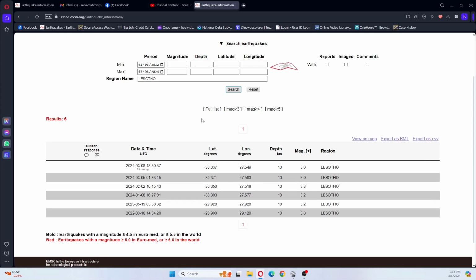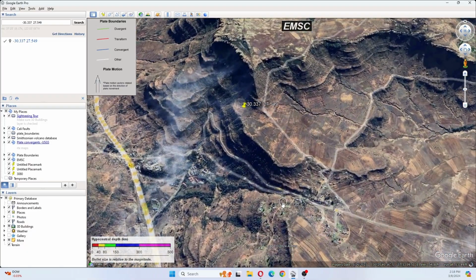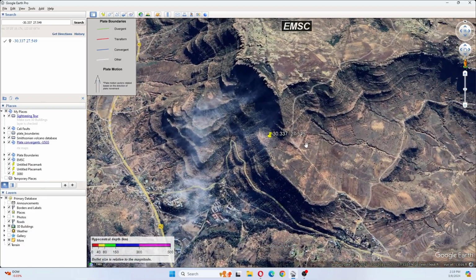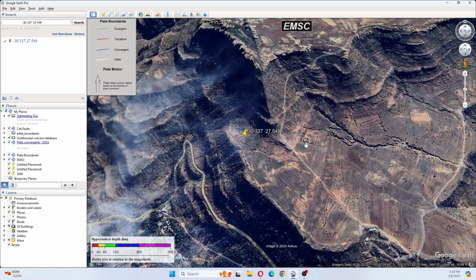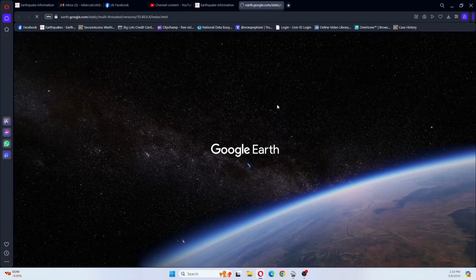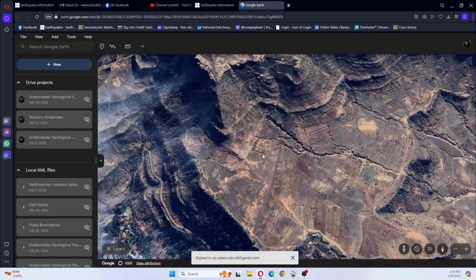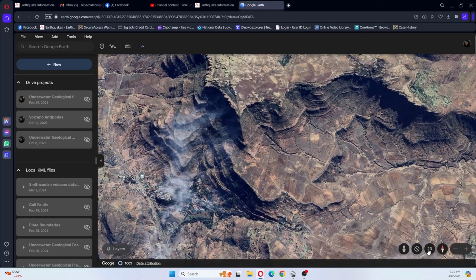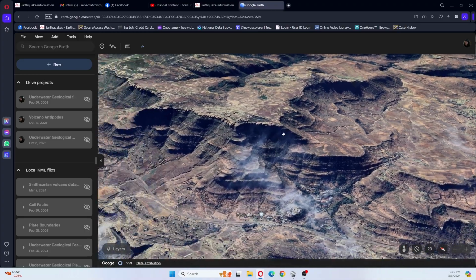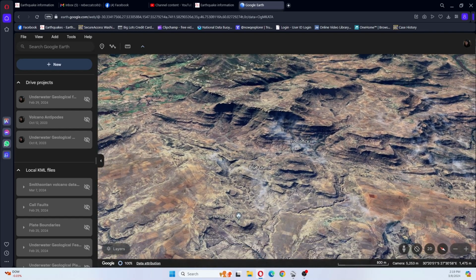I got kind of intrigued, and this is the location for it on Google Earth. I took a look and thought, well, that looks kind of volcanic. So we are going to look on our other Google Earth real quick. Let me open it in Google Earth online here. We can see that this area is quite mountainous, and to me, it looks volcanic. So I did a little bit of research.